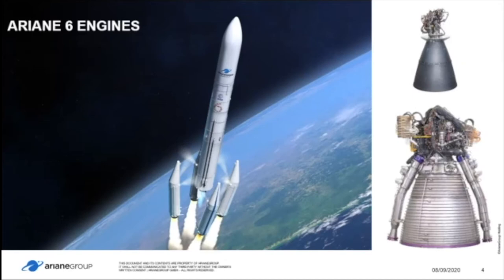It's a little bit more complex in operations because everything is closely linked to each other. And the operation has to be even, or the predictions of the design have to be even more accurate, to really get the performance you want. But of course, it's a very smart system, and the efficiency and the performance of such engine cycles is higher. So we have the two liquid engines, the Vulcan 2.1 and the Vinci.